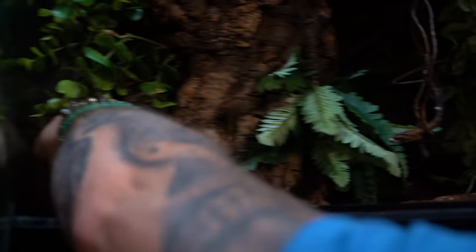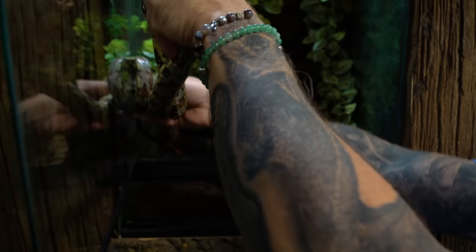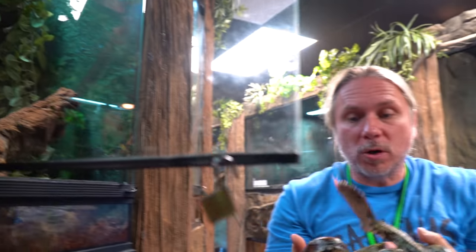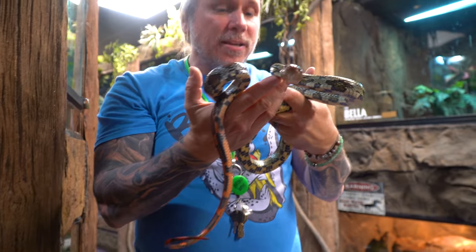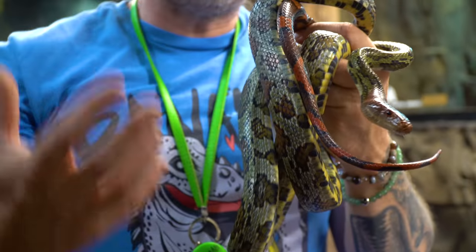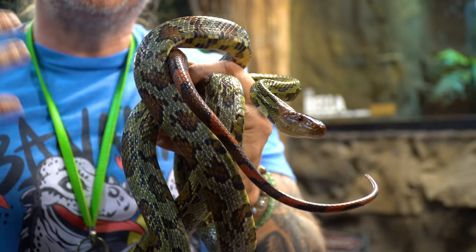On this cage here, I absolutely love this snake right here. This is what they would call a Mollendorfi, or a 100-flower rat snake. Look at the head and the colors and the tail. I mean, woohoo! That snake is a cool snake. You don't see a lot of these captive bred. This is captive bred, and it's pretty darn awesome.